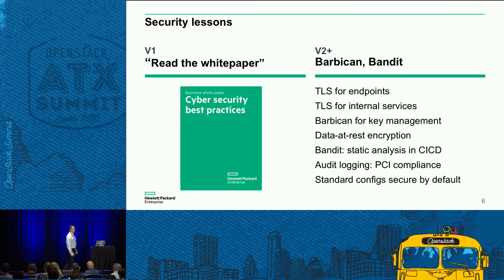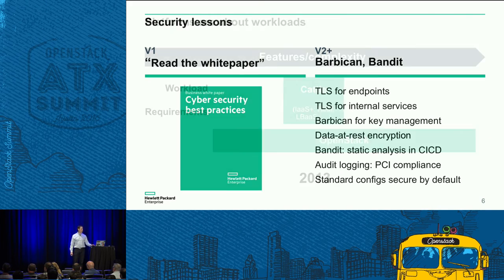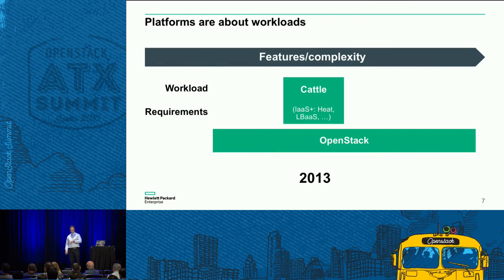So with that, I want to transition to Act 3 of the presentation, which is really about workloads. Let's see how much time I have. Plenty. So platforms are about workloads. You know, platforms that don't support any workloads are not very interesting or valuable or useful.